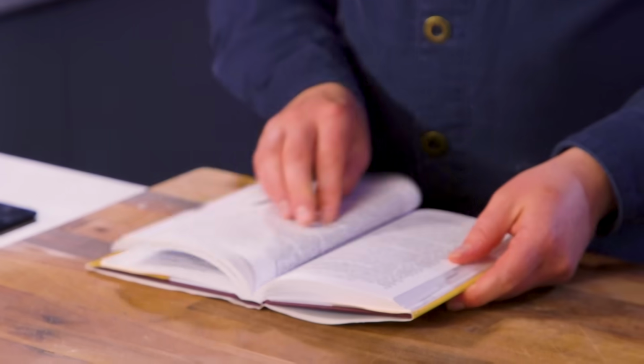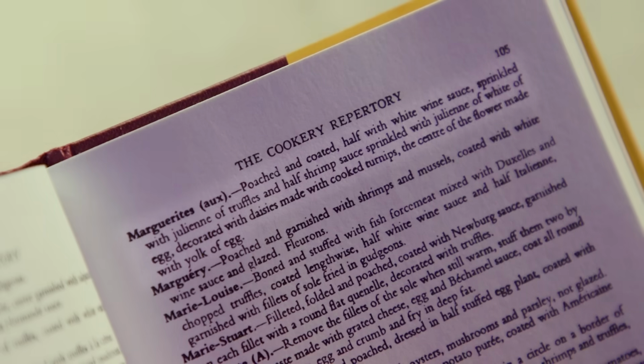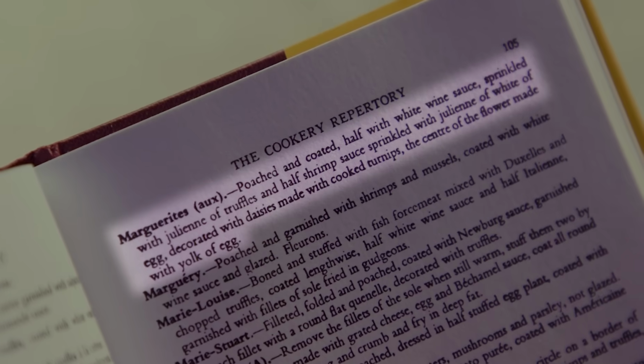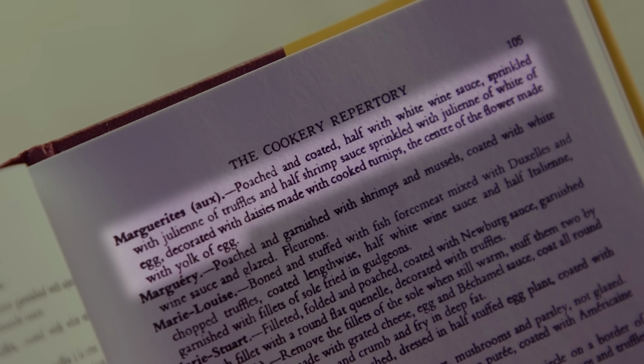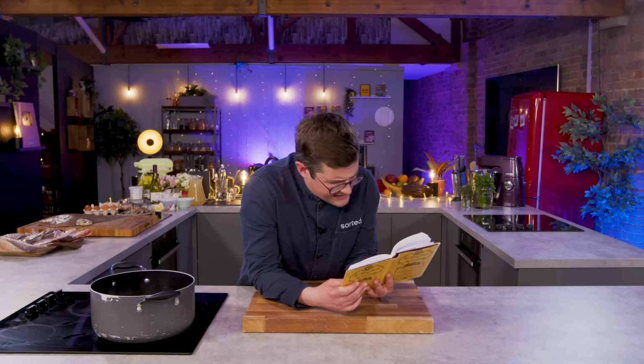Ebbers, we would like you to turn to page 105, line 1. Marguerites, poached and coated, half with white wine sauce, sprinkled with julienne of truffles, and half shrimp sauce, sprinkled with julienne of white of egg, decorated with daisies made from cooked turnips, the centre of the flower made with yolk of egg. My favourite.